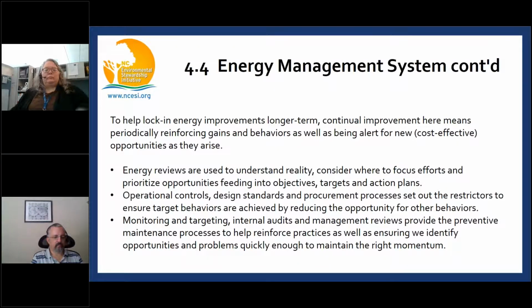All right. And this is just sort of a reminder, to lock in those energy improvements longer term. You have to reinforce those gains and behaviors as you go along. So that goes into that maturity piece. You have to set up those behaviors, get your employees, your contractors on board and helping you establishing the things that you need to do to improve. And this just spells out some of the different areas within the standard that are going to help you to do that. Energy reviews, we're going to go over operational controls, the design standard, looking at your procurement processes, implementing that monitoring and measurement, doing your audits, and the management review. Next, Angela.